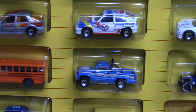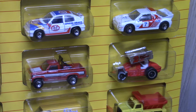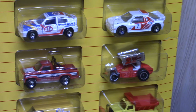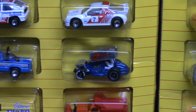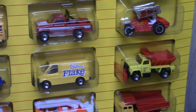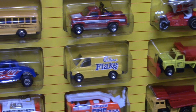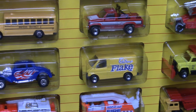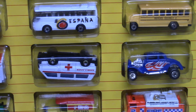Same thing with the Dodge Dakota. That's in blue, where the common color is red. The Sprint Racer is in red, where the unique set has it in blue. Here the Snowplow is in orange and red, where the standard color is yellow and red. The Cadbury Flake Transit Van is common in both sets, and so is the Willys, and so is the Volkswagen Transporter.